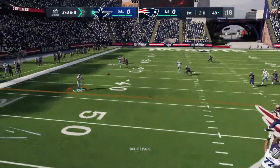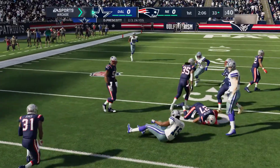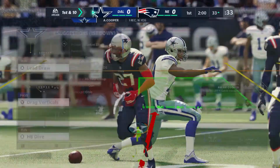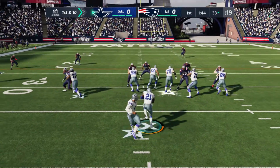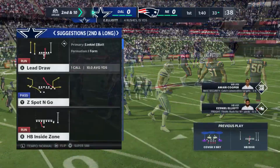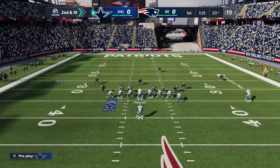Prescott from the gun. And he'll have his man. That's Cooper. And he gets this inside the 35-yard line. It's a gain of 16 and the Dallas first down. 16 yards. First down, Cowboys. Now Elliott. No gain on the play there. 2nd down. So after the run for no gain, here's 2nd and 10.